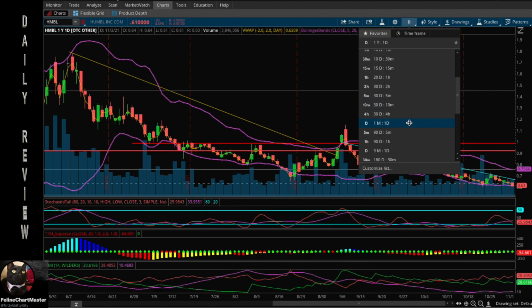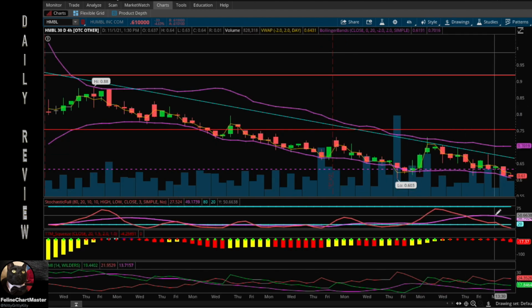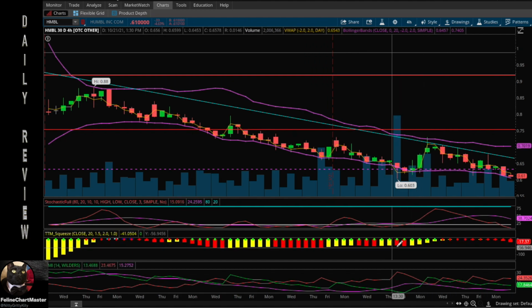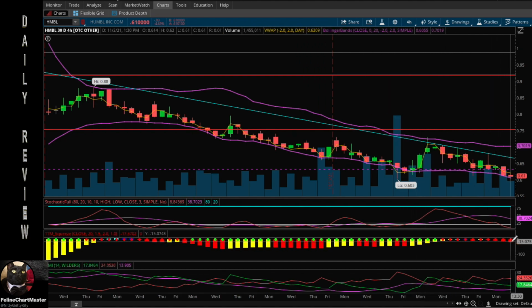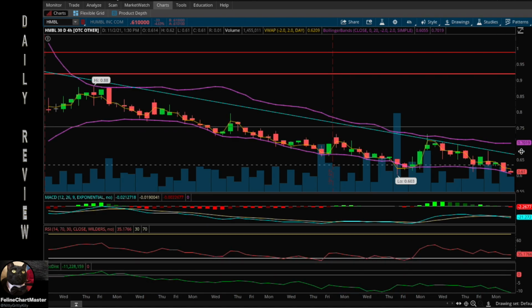Let's zoom in a little bit just to the 4 hour, see if there's anything else. On the 4 hour, we are trending down here on the stochastic. We're seeing some red increase on the TTM squeeze. So yeah, nothing amazing going on here in terms of this chart turning around anytime soon. Accumulation distribution hitting the bottom, RSI not looking good right now on the 4 hour either.